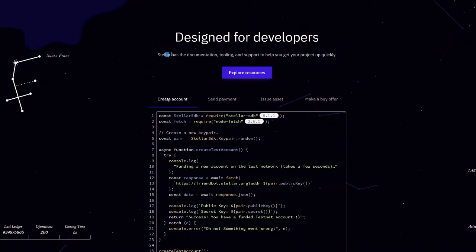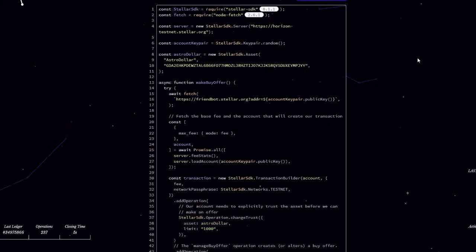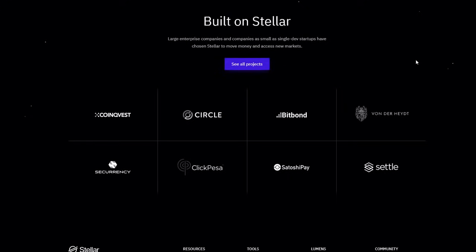Designed for developers, Stellar has the documentation, tooling, and support to help you get your project up quickly. So create account, send payment, issue asset, and make a buy offer. These are all things that Stellar Lumens supports, and if you go down a little bit more, you can see "Built on Stellar": all the projects, and large enterprise companies and companies as small as single dev startups have chosen Stellar to move money and access new markets.